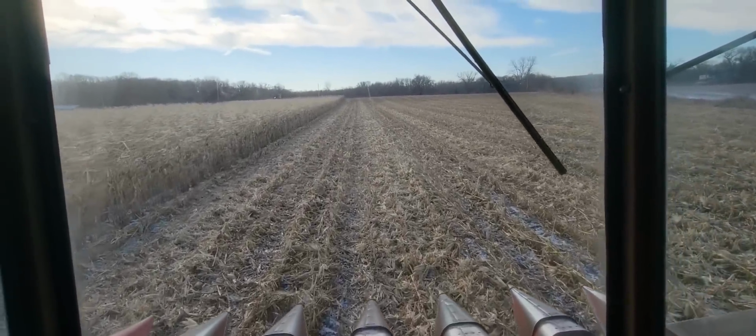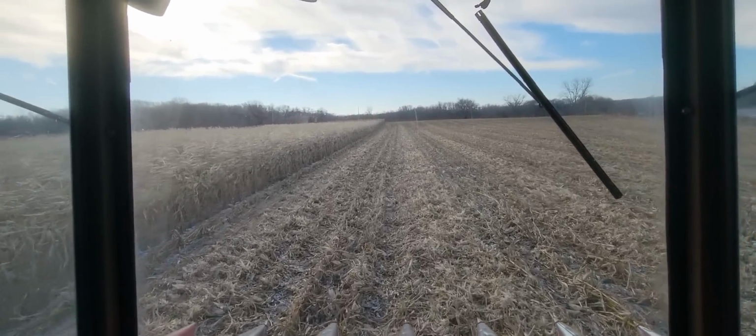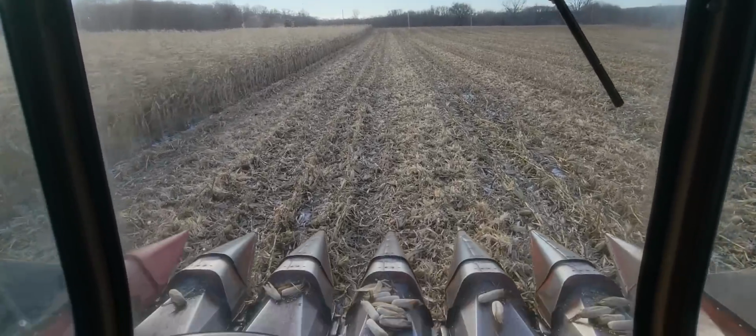Well, I'm full, so I'm going to drive back to the truck and dump because Dad's Strength took a load in, so the grain cart's not running right now.